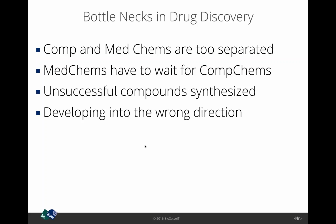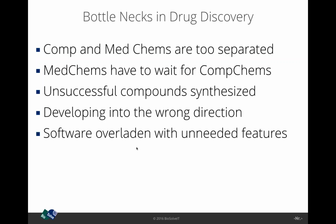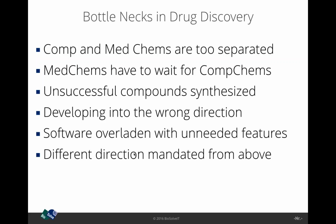Developing in the wrong direction can also be a bottleneck, that the wrong decisions are made at an early stage, and then much later you discover that this compound or the series of compounds might be the wrong one for various reasons. Another one, and this is obviously something that we are dealing with a lot, is that software is overladen with unneeded features, and I will come to that point in a little while in more detail.